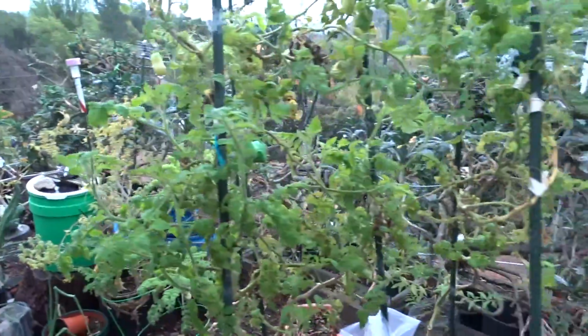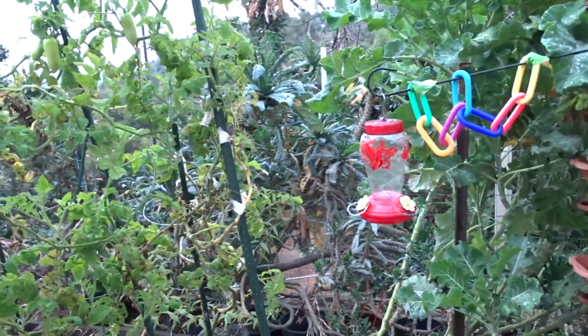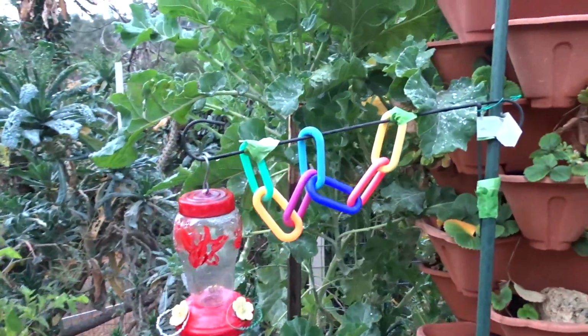I make the green drinks. I use it in our eggs. I use it in soups and stews and anything I want to make. So we have plenty of greens, which is great.